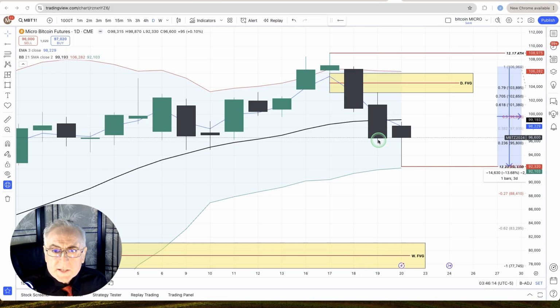Next chart. Daily chart of Bitcoin. So one of the things about Bitcoin is we had this all-time high here for December, 108.97 and change. And then that was what day? That was the day before the Fed, the FOMC, took away the punch bowl from the party. And then here we go, the big sell-off.